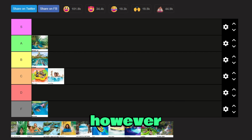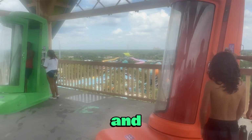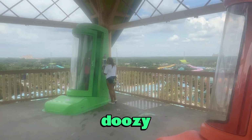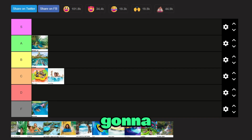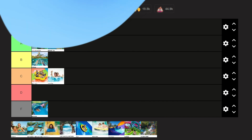It is, however, not S tier material. I really do like it, but I don't think it's S tier. The only reason I don't think it's S tier is just because of the pain of the water spraying into your mouth, eyes, ears, nose, and everything, even when you're covering it. And the initial slam when you land on the slide can hurt sometimes. And the trek up there is a doozy. But I'm gonna put it in A tier. And it is an incredible ride and a must-do when you're at Aquatica.